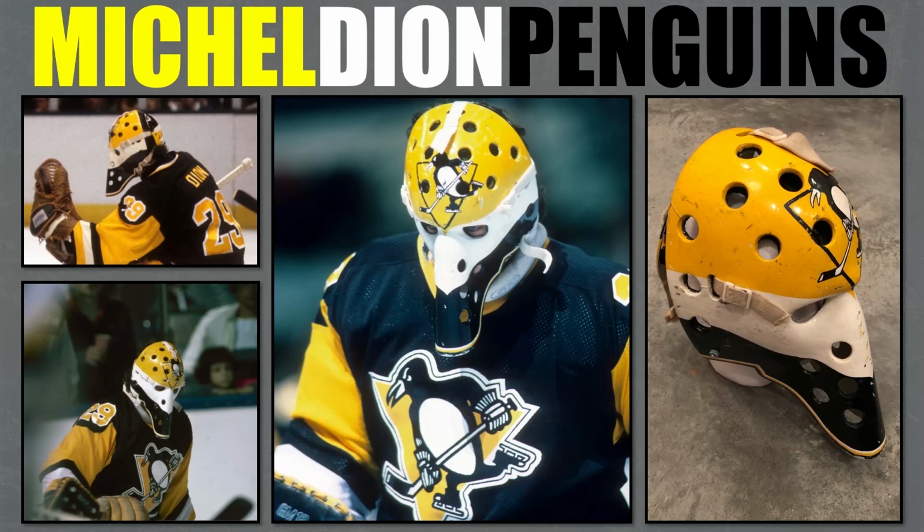Give yourself a beak if you're going to be in net. I think that is the coolest thing. I think it's so awesome. You can tell by the paint chips on the one part of the mask. He's taken a few off the schnoz there, but I think this is awesome, and I think this is well deserved for him to be here at number 8.